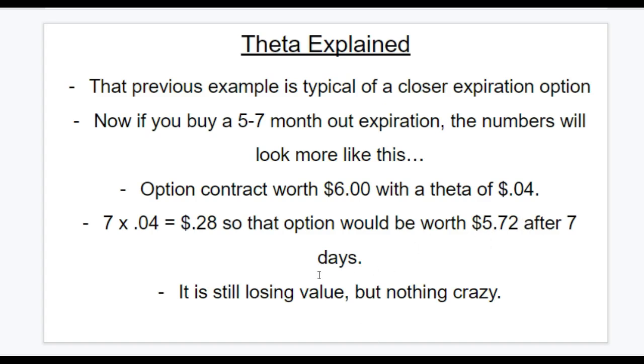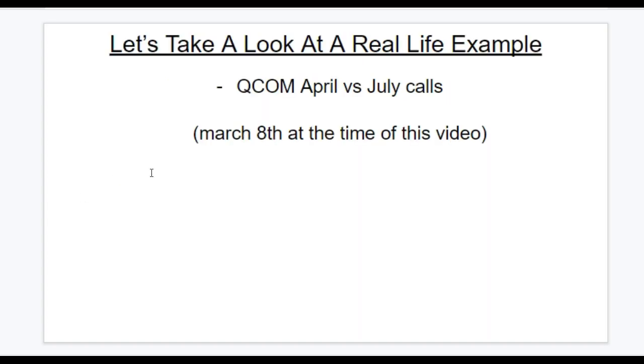Nothing crazy, especially when you're considering most of our trades are 30% to 50% winners. This small decay is not a huge factor. Okay, so let's take a look at some real life examples. Now, at the time of this video, it's March 8th. So April would be just a month out, and July would be March, April, May, June, July, about 5 months out from where we're at.